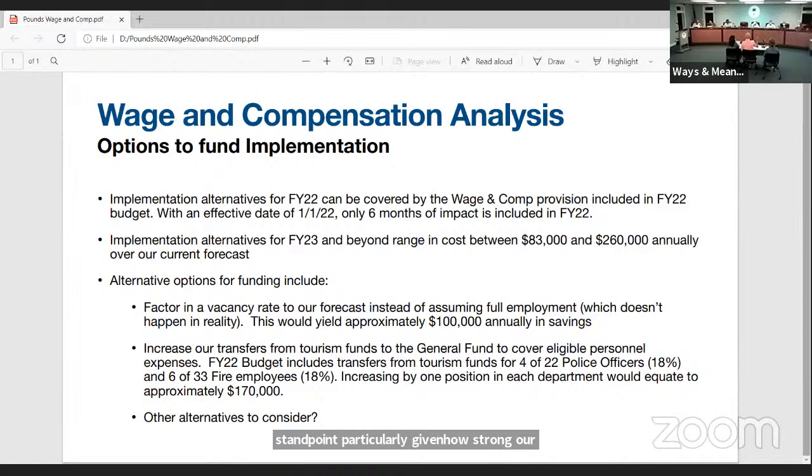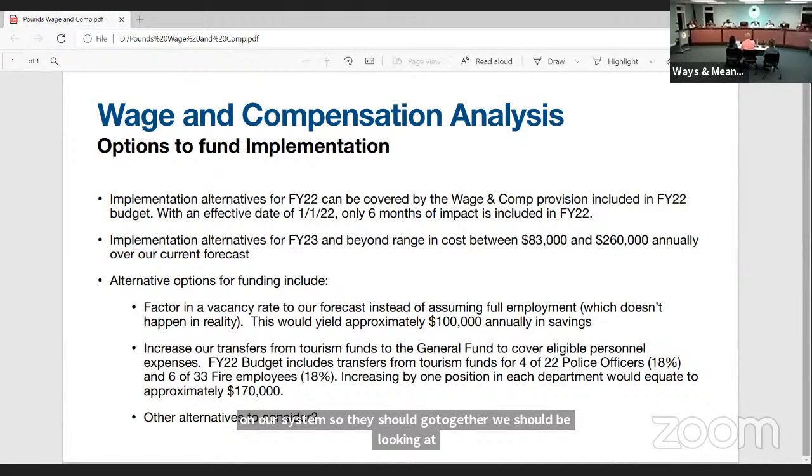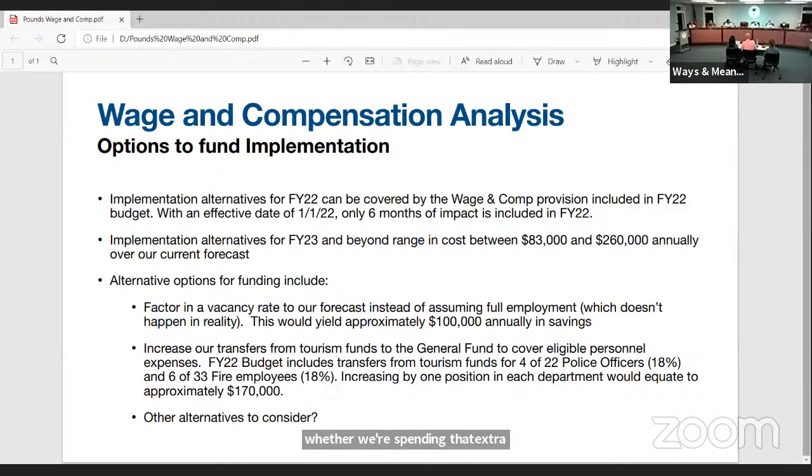So Susan, I think you're up first. Well, I agree that we're both seeing greater tourism money, but also the demand, the increase in tourism, both day and overnight visitors, puts a strain on our system. So they should go together. We should be looking at whether we're spending that extra money that we're getting well to respond to the demands that we see accordingly. I agree. Randy?